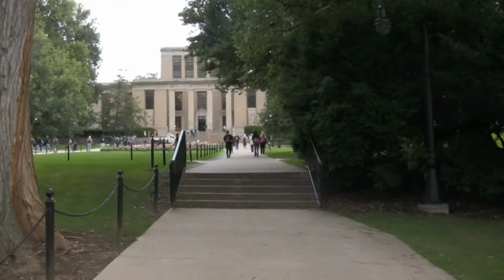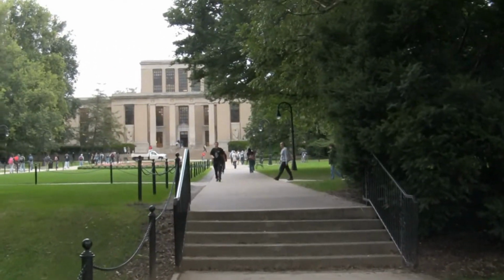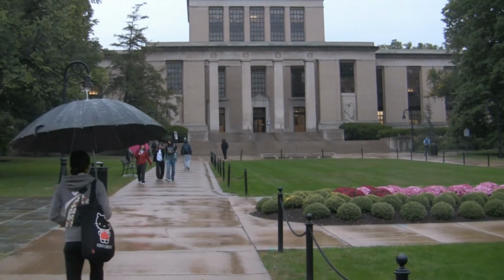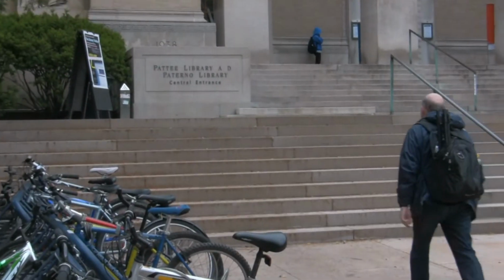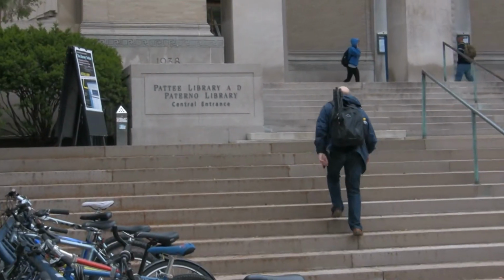The Paterno Library, where the Carvill collection is housed. I forgot to say, it's... Okay, how about you? You know well.